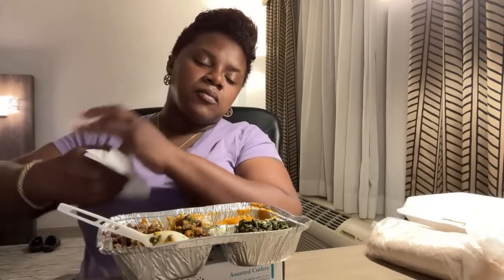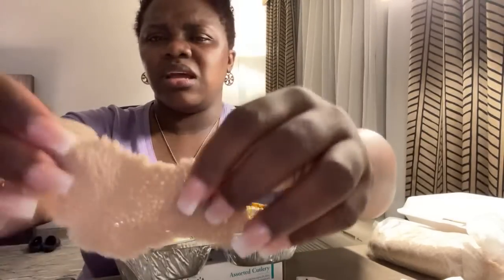I'm sorry if you guys hear me snacking. It's bad etiquette, but we're trying it out together. And at the same time, I'm eating my dinner, so look at the bread. It's kind of dense.